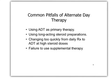So what are some of the most common pitfalls, at least that I hear about, for use of alternate day therapy? First of all, you can't expect to use it as primary therapy. You need to use a full dose every day. The other mistake is trying to move to alternate day therapy while still using long-acting preparations. Hopefully our section on the pharmaceutics in module 3 would help explain that these are too long to allow relief of the HPA axis on the day off. The other is moving too quickly from high daily doses to alternate day therapy. The animal needs to be weaned first and then go to alternate day therapy.